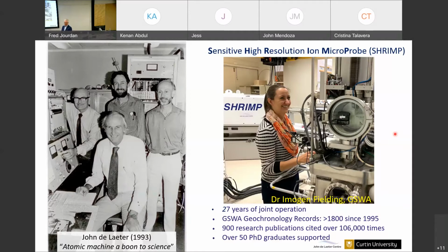And we want to keep that legacy living and alive, and that's why we've named this. We've got 27 years of joint operation of the SHRIMP with the Geological Survey of Western Australia. And I think this is sort of the concept of partnerships that we really want to get across. We want to partner with you. We want to partner with our collaborators to get the best results.